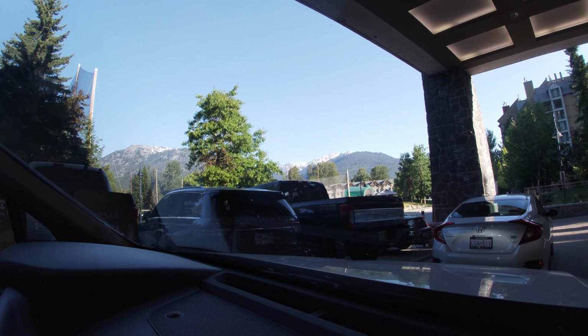Got ourselves a little pathway waterfall. Going all the way down. I want to stick my face in that. Look at this beauty. Going all the way up there. Coming out. Lovely. All right, let's continue up, up and onwards.